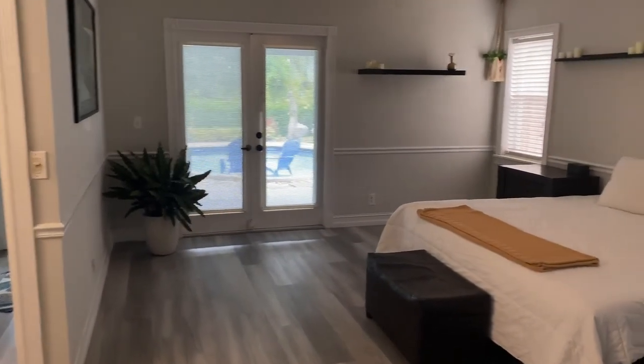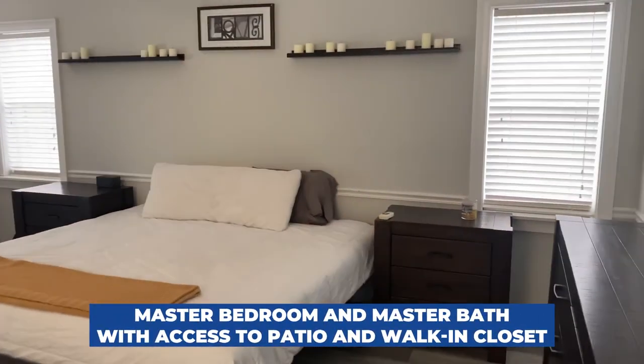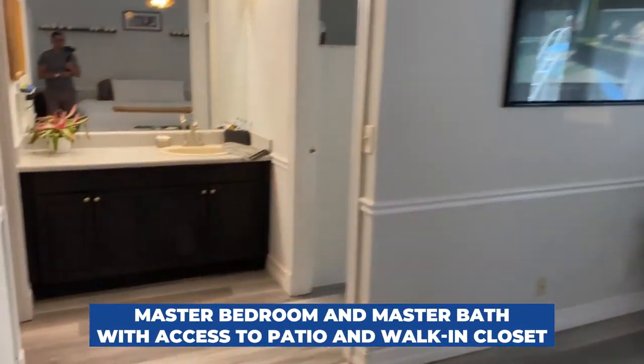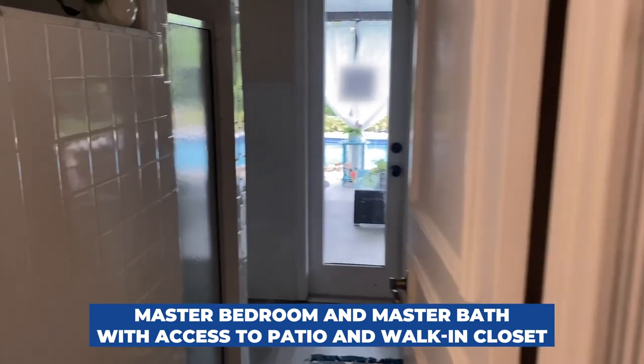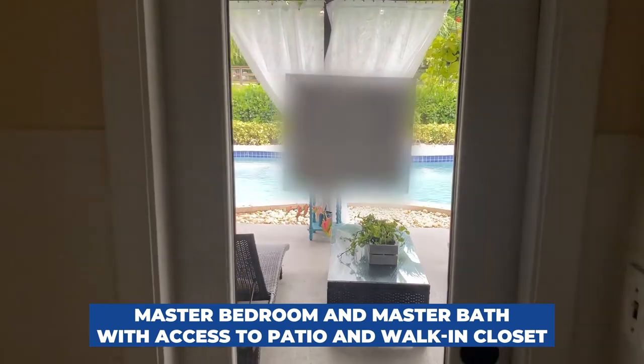Seeing these homes in Coconut Creek and the renovations they've done kind of makes me feel like I need to do a renovation of my house. Should I renovate my house? It's always nice to have a bathroom with a door that goes right outside to the patio.